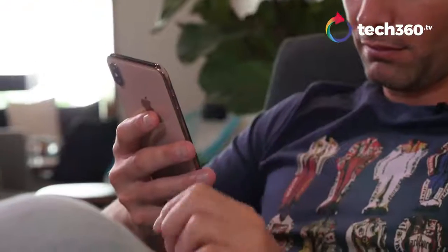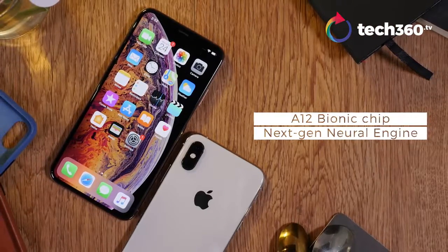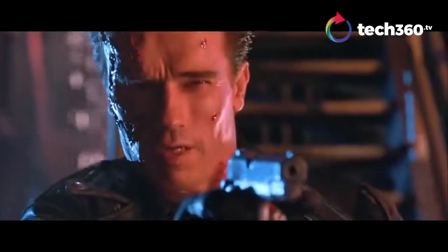Okay, now let's get into what's underneath the hood. The A12 Bionic processor. We're getting into the Terminator categories of names nowadays with Apple. I mean, they had the A11 Bionic, the A12 Bionic processor. I almost need to start talking like Arnold Schwarzenegger and say, I'll be back, I'm going to get you. Of course, I'm a Terminator. Hasta la vista, baby. That's what it sounds like when I'm talking about this phone now. Crazy names that Apple's coming up with for the processors.